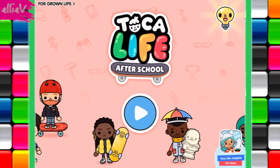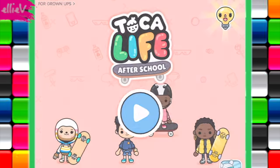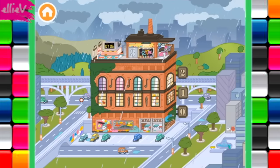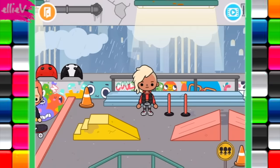We are playing Toca Boca's Toca Life after school. There are so many activities here to do after you've gone to school, of course. So let's go and see what we're going to do. We're going to explore all of the different areas here. There seem to be four different floors. So shall we start from the top or shall we start from the bottom? Well, I think it's logical. We'll start at the bottom on floor zero. Ground floor. This is cute.